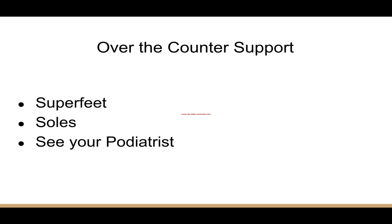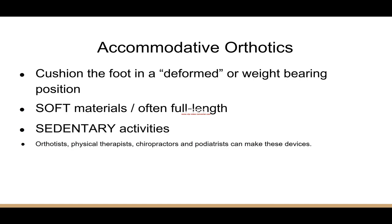So that's why I was like, see your podiatrist, right? I could give you guidance on, okay, try this, try that, based on just your foot shape and how it moves. Okay, so we can go to that next one. I kind of talked about accommodative orthotics. I make accommodative orthotics on occasion, but I see active people, even my sedentary people. I want them to be active, so I don't really make too many of these soft things.